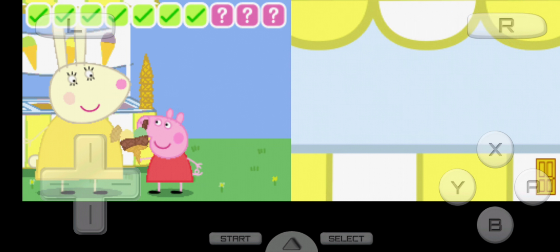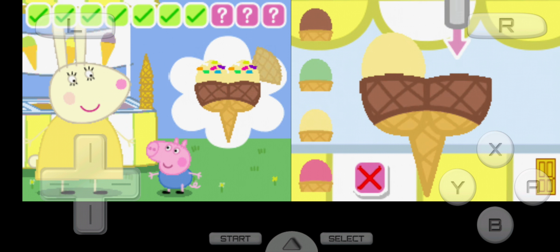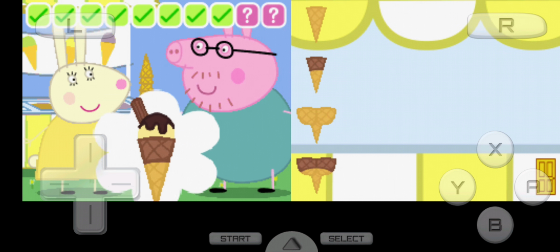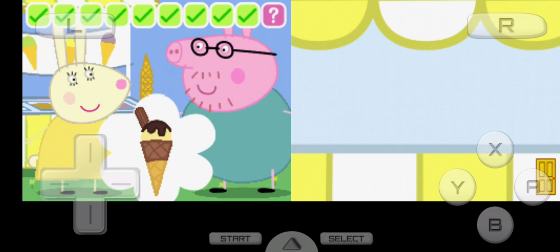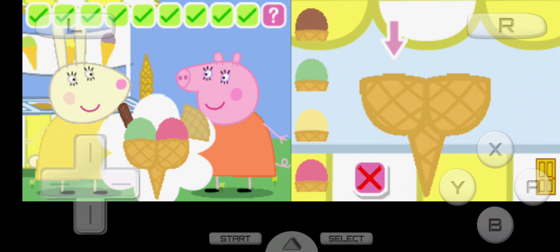What a delicious ice cream! Can you make the same ice cream that you can see on the top screen? What a delicious ice cream! Daddy Pig loves his ice cream. Can you make the same ice cream that you can see on the top screen?